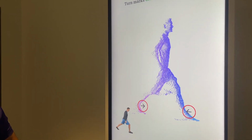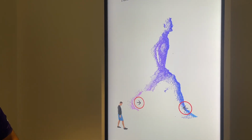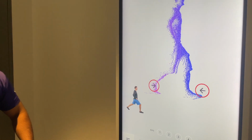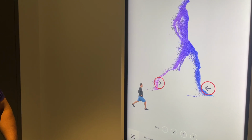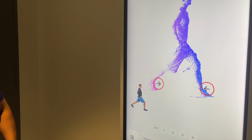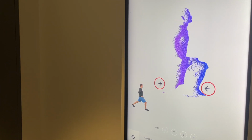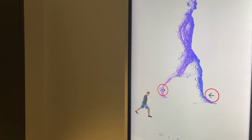Doesn't like me. This is the wonderful thing about technology. This one says come forward. Front foot forward. Okay, try go down. Let's see. Maybe go back. A little bit more back. Don't worry, it's technology. It does happen. Yeah, doesn't mean it doesn't work. It's still good.